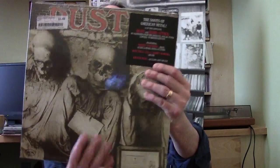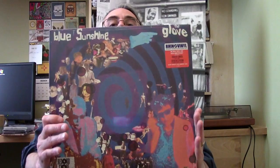Deftones will have a series of live albums this year, and here's the first one. We also have Dust, which is two albums by them in a gatefold cover, sort of back to back. A couple 10-inch records, but here we are, Face to Face, Fits and the Tantrums with an optimistic cover there. Giant Henry, which is a cool thing. Make sure you get a nice close-up of that. That's neat. The Glove, Blue Sunshine, and I believe this has blue vinyl.